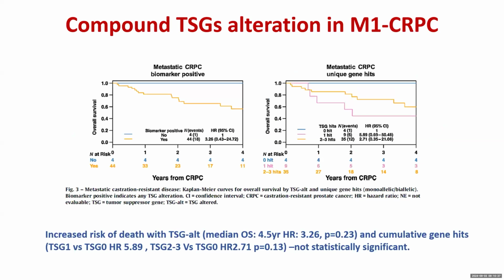Coming to TSG alteration in the metastatic castration-resistant prostate cancer cohort, there was increased risk of death with TSG alteration, with a median overall survival of 4.5 years in this cohort, but cumulative gene hits was not statistically associated with poorer overall survival.